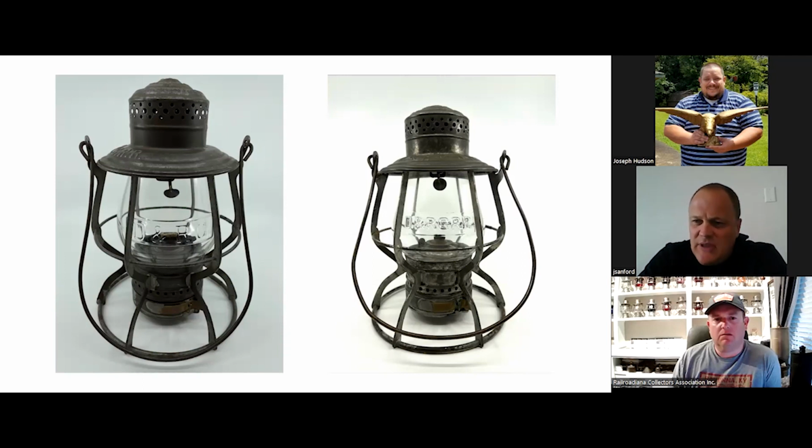And the 1892 lantern is interesting because, you know, they're made in 92, 93 during the big silver crash, where there was a lot of economic turmoil in the country. So you don't see a lot of the 92 Adams for any railroad really, because there wasn't a lot of money to be buying lanterns during that time. So those are pretty special to see when you get to see those.